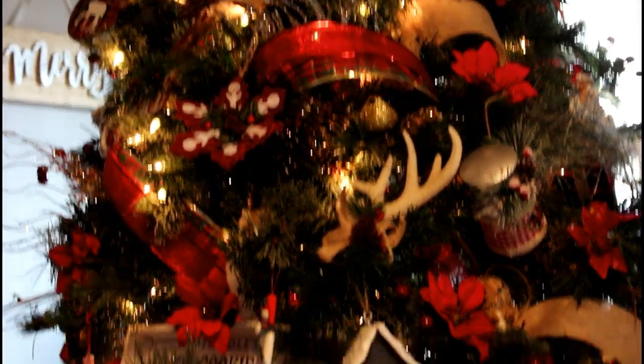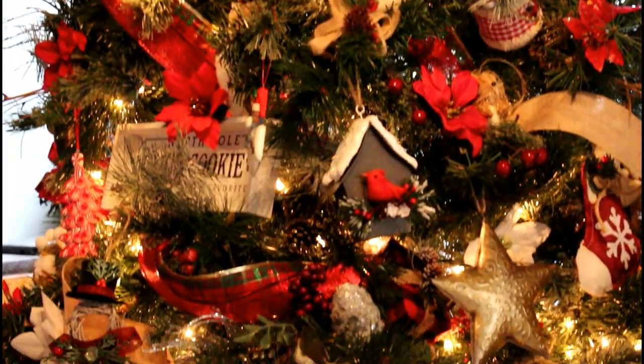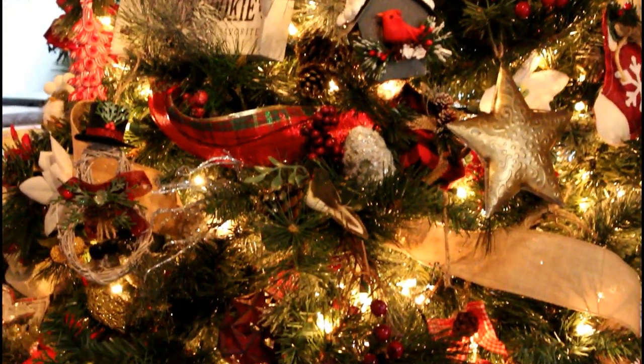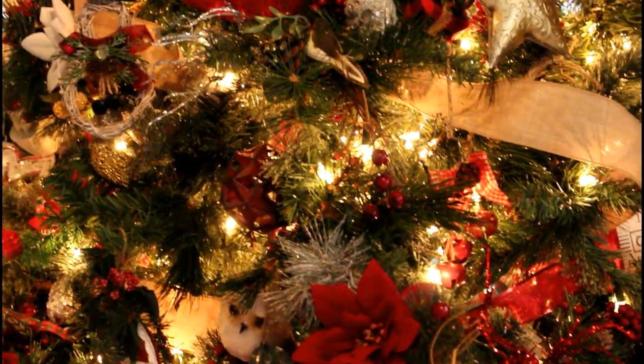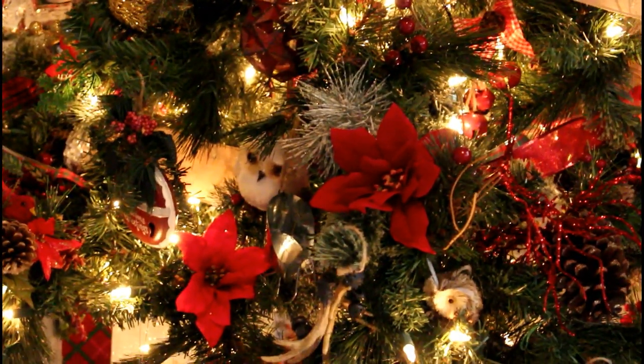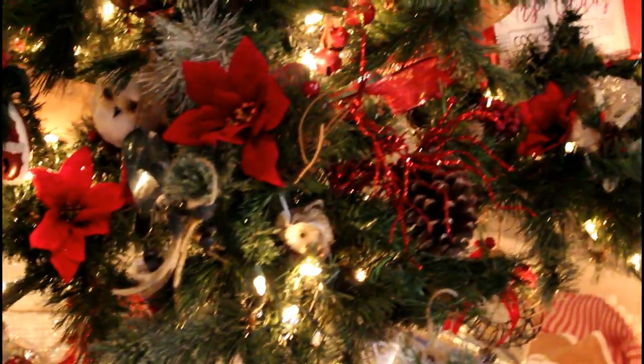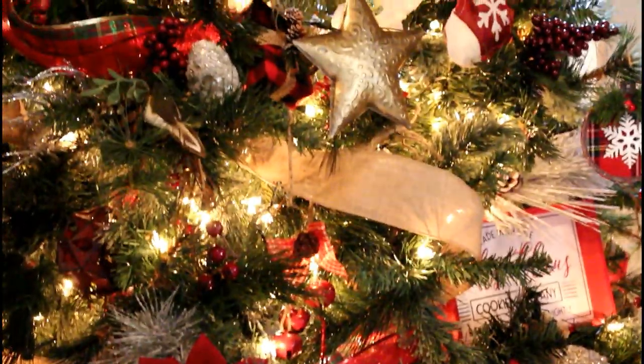So yeah, just a lot of the same elements. I like to put things like picks and just simple ball ornaments deep into the tree so that when you're standing at the tree and looking into it, there's always something to find, and you don't see the artificialness of the tree.